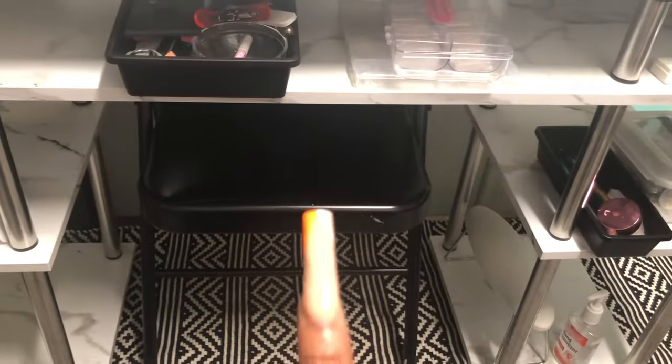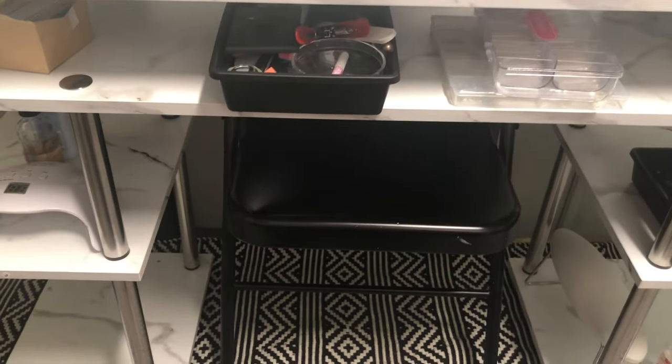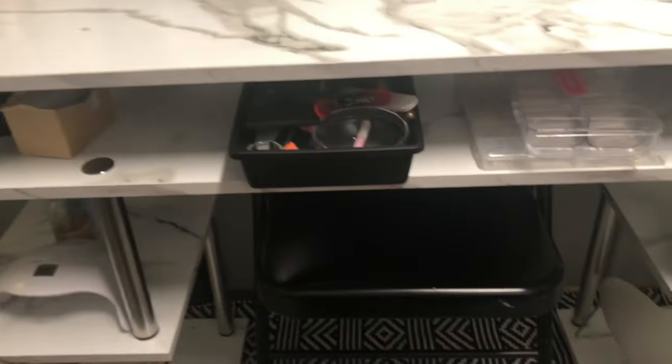That's my chair that my clients sit in. Eventually I'm gonna get a new chair because I need a gaming chair, and I'm gonna do my nails in that. And I'm gonna let my clients have the chair that I'm in. I'll show y'all that in a second.